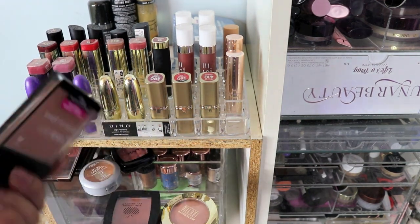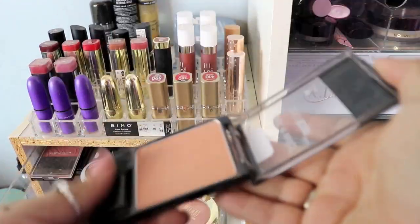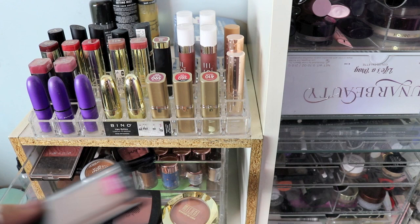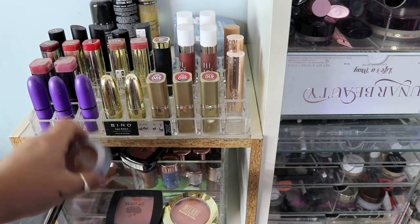I'm going to get rid of this one. This one's really light for me. This one is an apricot in the middle, although it's a beautiful color. It's just, maybe if I was a lighter skin tone, this would appeal. No, you know what? I'll keep that. I'm going to get rid of this one.